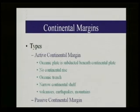There is no continental rise. Instead, we have an oceanic trench that marks that subduction zone. The continental shelf tends to be fairly narrow in active continental margins, and active continental margins are marked by volcanic activity, earthquakes, and mountain building.